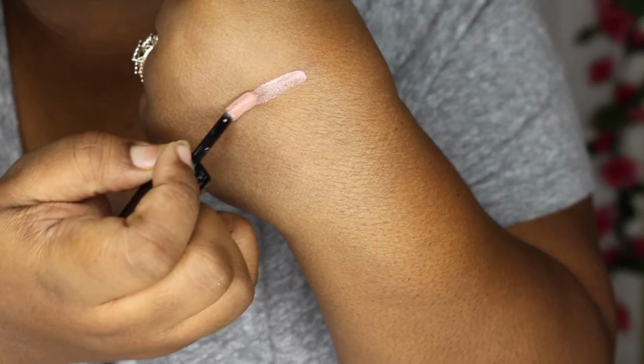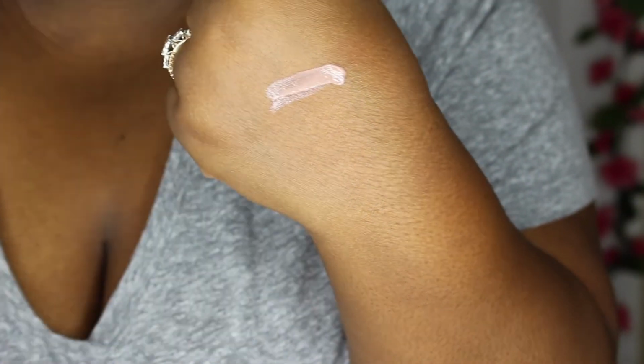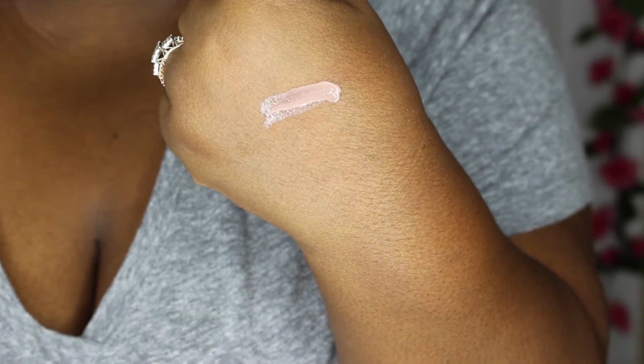That's like my go-to cool tone nude lip. I always like to have a gloss on top. And the next Marc Jacobs gloss is in Sugar Sugar, and it's a mini. And I also like to put that on top of Hepburn Honey. I love this gloss. The next gloss I want to talk about is affordable.